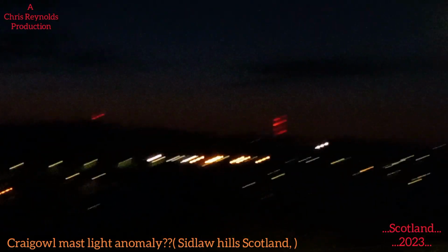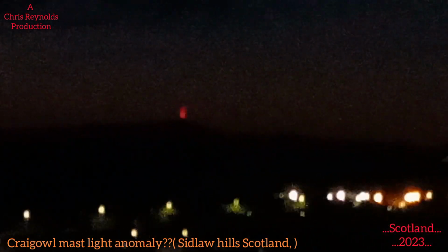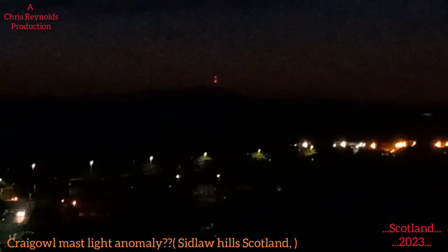So from where I'm at now, it's clearly visible with my naked eye. Trying to show it on the camera. Not so clear on here at the moment, annoyingly. Trying to get it to... It might have been a bit clearer there for you.